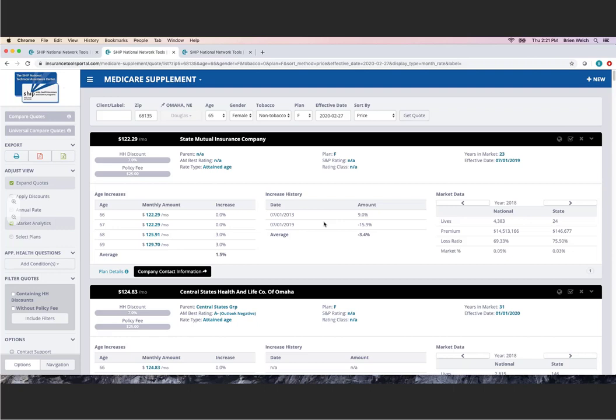Many of the companies will not go back that far for a number of reasons. One is there are many carriers in the market today that have entered since 2010, so they would not have an increase history going back that far. And many have introduced what we call new paper, or a new insurance company that they now provide or distribute their Medicare supplement plan through, and those will not go back to 2010. So many will not go back that far. Some do, but you'll notice that many of them do not.